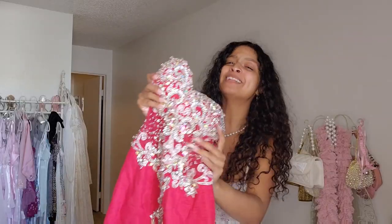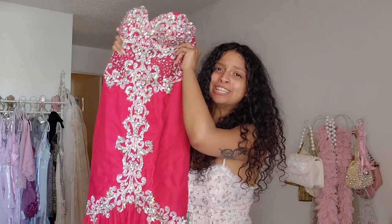Piece that I thrifted is completely out of my color zone, but look.